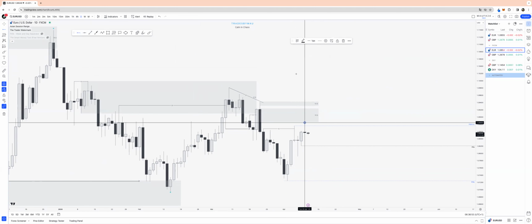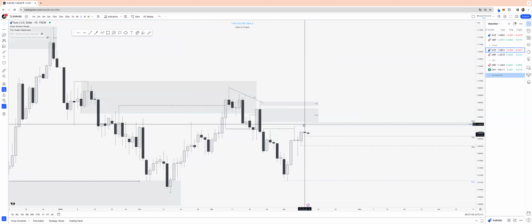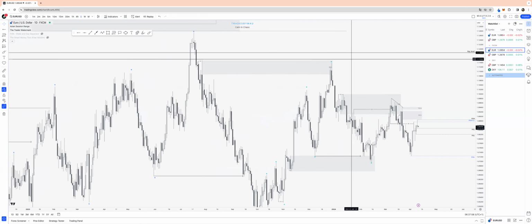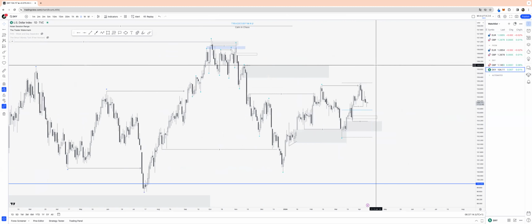We now have previous daily highs up here and previous daily lows down there. But with this candle, we can anticipate a potential turnaround and a continuation to the downside, following this light blue structure and also lining up with the XY wanting to move to the upside.